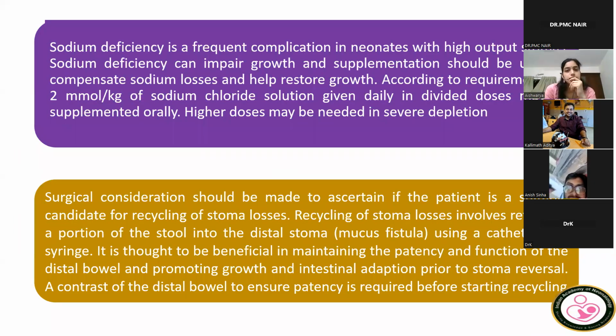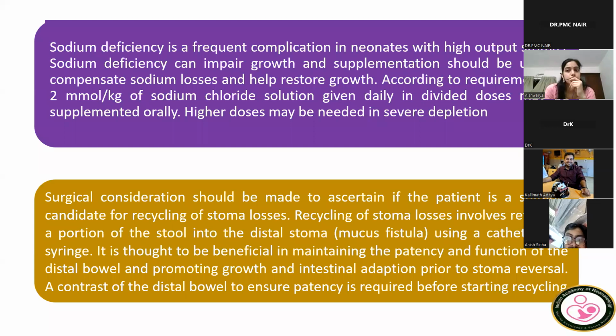Sodium deficiency is a frequent complication that occurs in neonates with high output stomas. It can impair growth, and supplementation should help compensate for the sodium losses and restore growth. According to the requirements, 1 to 2 millimole per kg of sodium chloride solution has to be given daily in divided doses. Higher doses may be needed in case there is severe depletion.